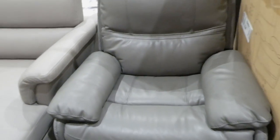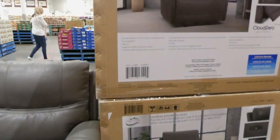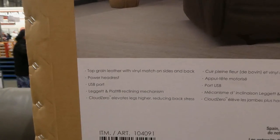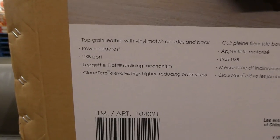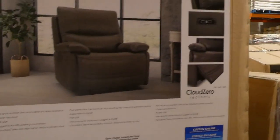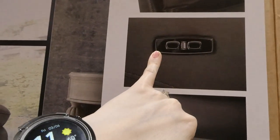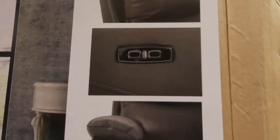This is kind of a hard area for them to plug in stuff, because we're right by the produce. And then it says it's top grain leather with vinyl match on sides and back. Power headrest. Oh, the headrest moves as well. That's awesome. USB port. It's got a reclining mechanism. Cloud Zero elevates legs higher, reducing back stress. So that's really nice. So you can see here, that's a bit easier to see. So that's the two buttons, right? One would be probably for the headrest, and then one would be for the leg rest. And then you've got your USB in the middle.